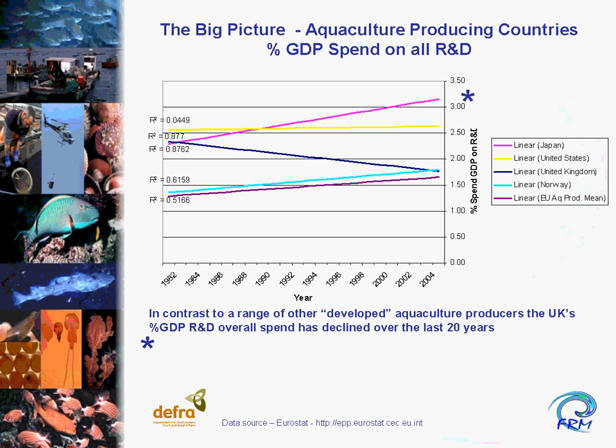I'd now like to take a big step back from domestic aquaculture funding and look at the broader picture in terms of research funding generally. So this isn't just aquaculture, this is funding of research generally. The figures provided in this graph have been taken from Eurostat, which is available on the internet. This is all freely available information. And what I've done is I've collated the expenditure of a variety of different EU competitors in the aquaculture field, together with Japan, United States and Norway, and compared those to R&D expenditure within the UK.